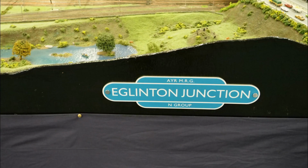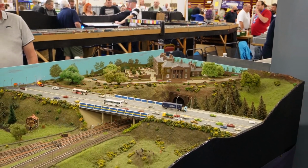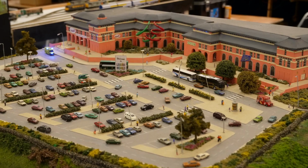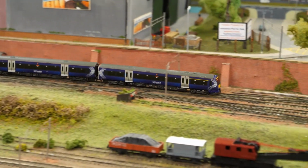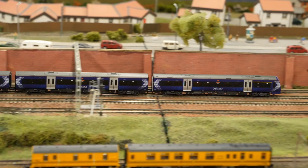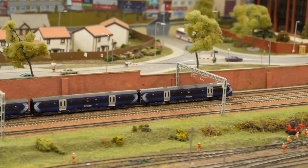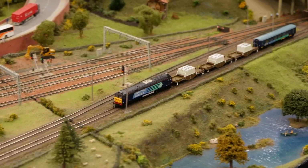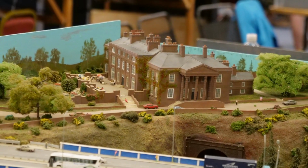Eglinton Junction, modelled in N-gauge and exhibited by Ayr Model Railway Club. Eglinton Junction was bought from Glenrothes Model Railway Club, which used to be Blackwood Junction, as our club running layout at the end of 2016, as we had retired Anvilton, and while work progressed on our new double-deck show layout. Eglinton Junction has proved such a credit to its original builders that it has been modified as our show layout until the others are also available.